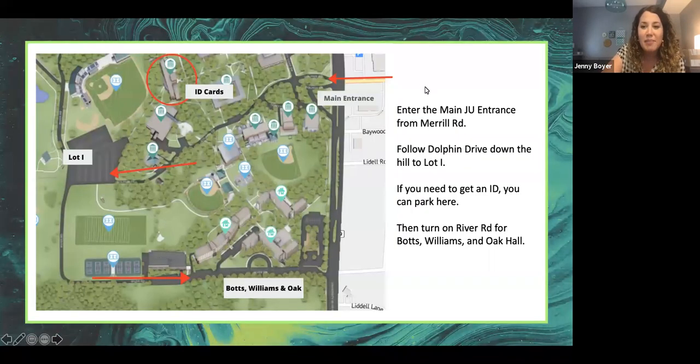Okay, so this is this map that I was referencing. So I want to talk for a second about what this looks like the day of your move-in. So we're going to be asking families to use this main entrance. If you are an expert on our campus, you're aware that there's also an entrance down here near some of these residence halls. This is going to be an exit-only entrance through these move-in days, just to help with the flow of traffic. And we do want people to come in on this main entrance, which is off of Merrill Road.